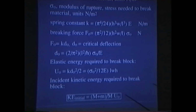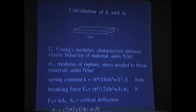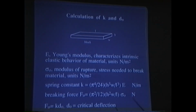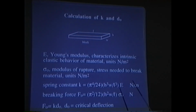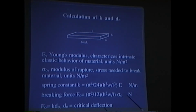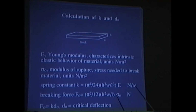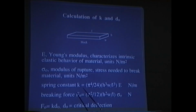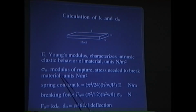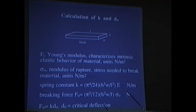So now what we have to do is figure out what is the spring constant of this effective system and what is the critical distance for breaking. Now, here we have to talk a little bit about mechanical engineering. And there are two properties which actually describe the behavior of a material like this. The first one is called the Young's modulus, and it describes the elasticity of the object. And the next one is called the modulus of rupture, and it is a measure of how much force or how much stress is necessary to break the object.